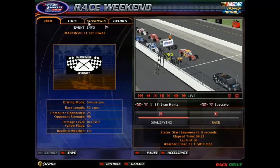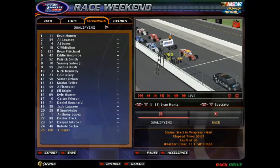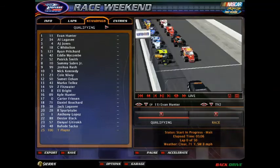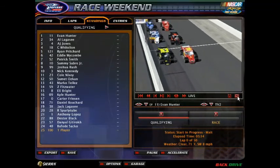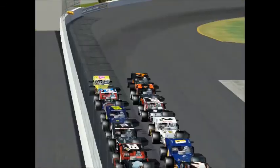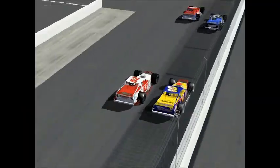And without any further ado, here's the most famous words in all of motorsports. Drivers, start your engines! And, of course, we have the typical redneck command. You know, I guess because it's the South, you gotta have a redneck command. Which is kind of stereotypical because I live in the South.